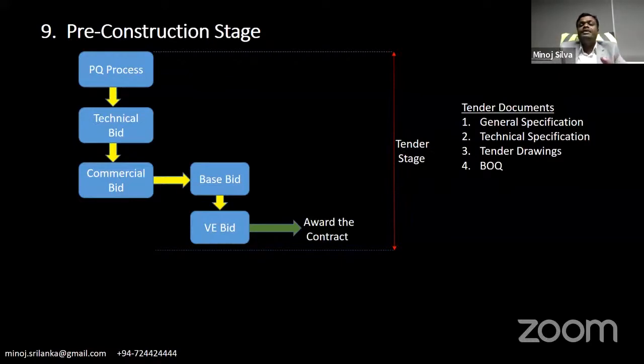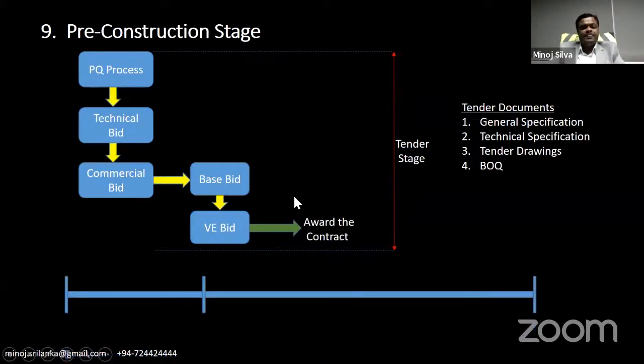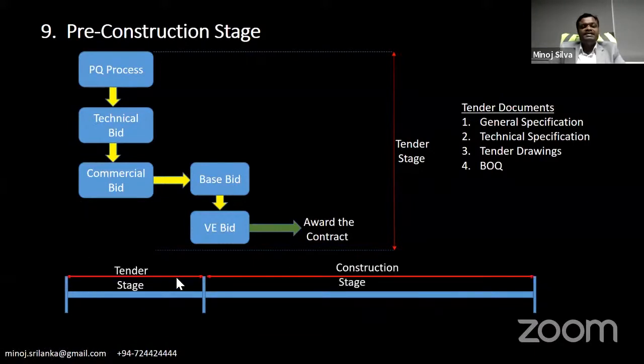එතකොට there are in big projects and key projects these two specifications should be there. Then tender drawings. Tender drawings එකේදී single line drawings are very important. A single line drawing tells you the methodology of the system, how it works. Then BOQ. ඊට පස්සේ මෙතන then award the contractor. This is the tender stage.